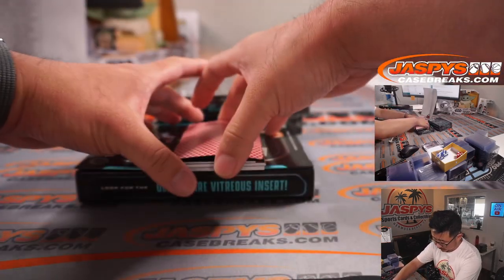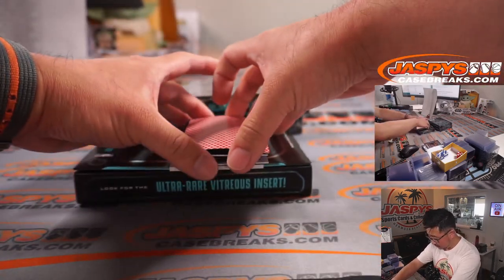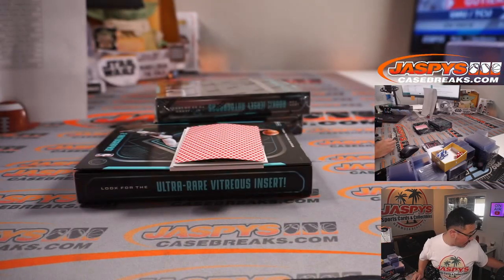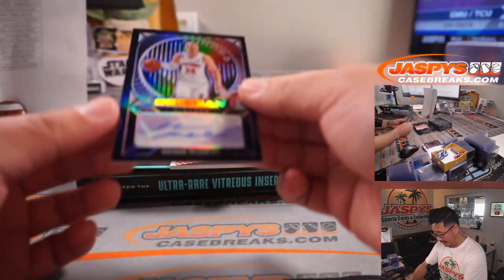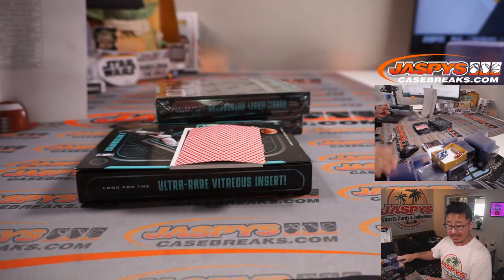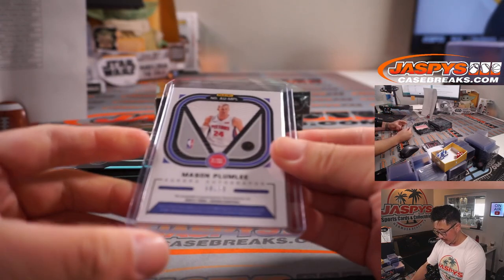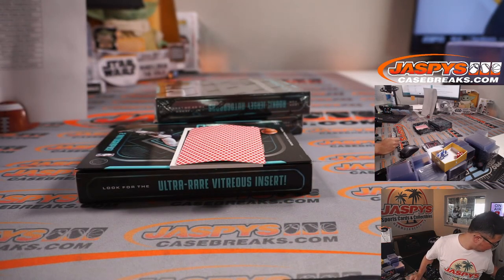Nice. Kyle Lowry for the Raptors, David. Darius Baisley for the Thunder, OKC. Non-numbered. All right, and your two autographs. We've got Mason Plumlee, Aurora autograph for Detroit. And Detroit is a number block team, part of that Lakers group. 68 out of 75. Detroit 8 is for Patrick.